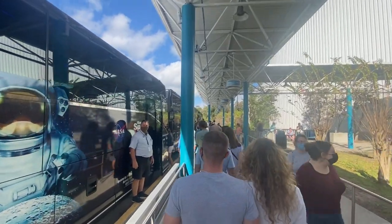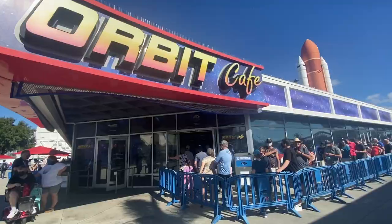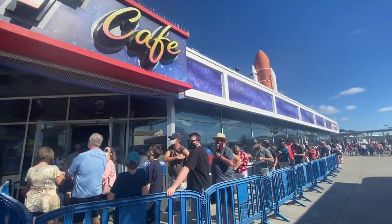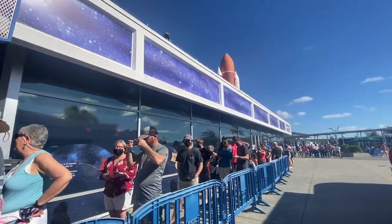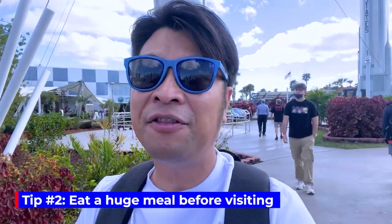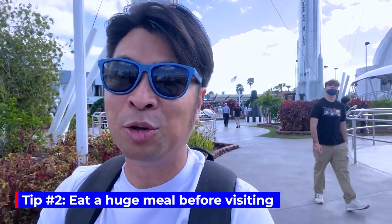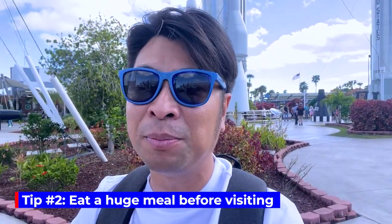I would say the second tip I would give to you is eating time. If you are like me and visiting KSC at the busiest time, there's really not a lot of places to eat. And the lines at all these cafes and restaurants are insane. Especially during pandemic time, they don't have enough staff to cater for everyone. So I would suggest you eat a huge meal before coming here.